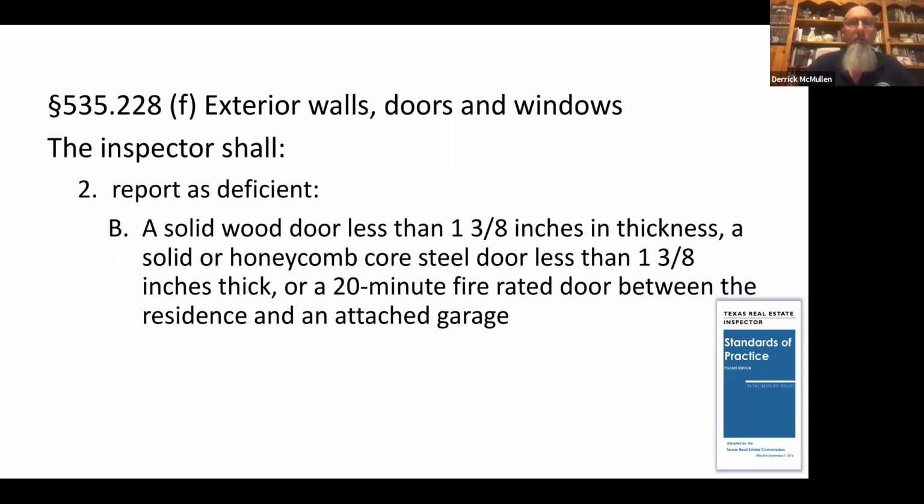So the inspector shall report as deficient a solid wood door less than 1 3/8 inches in thickness, a solid or honeycomb core steel door less than 1 3/8 inches, or a 20-minute fire rated door between the residence and an attached garage. So it has to meet one of those three requirements: a solid wood door that's 1 3/8 inch thick all the way through, a steel covered door that's 1 3/8 inch, or if it has a label on it, it will meet those requirements. And I've got some examples of the labeling that you can look for.